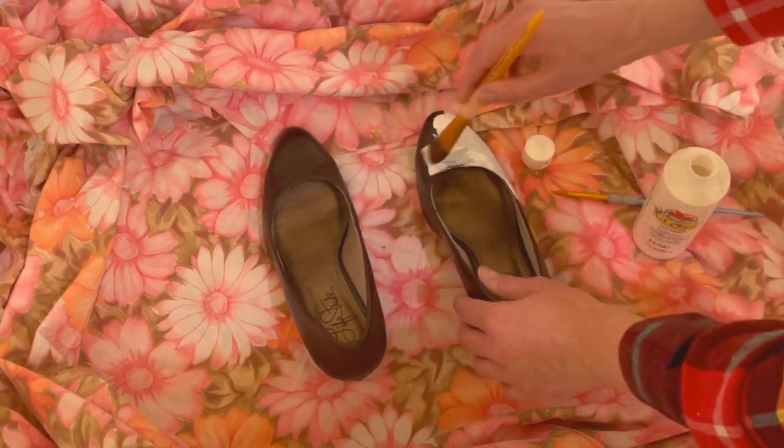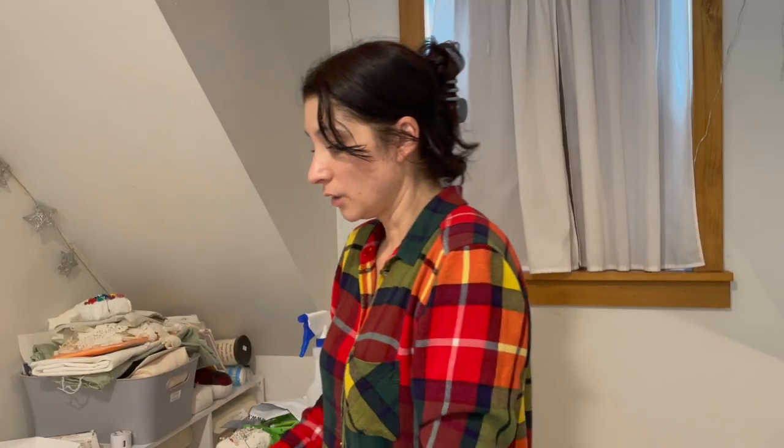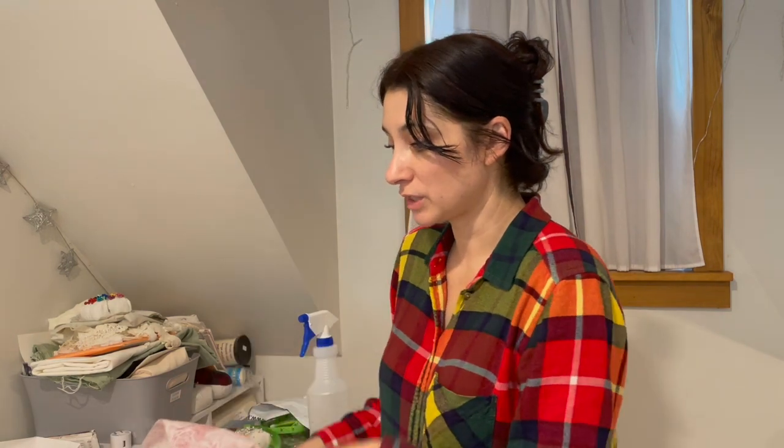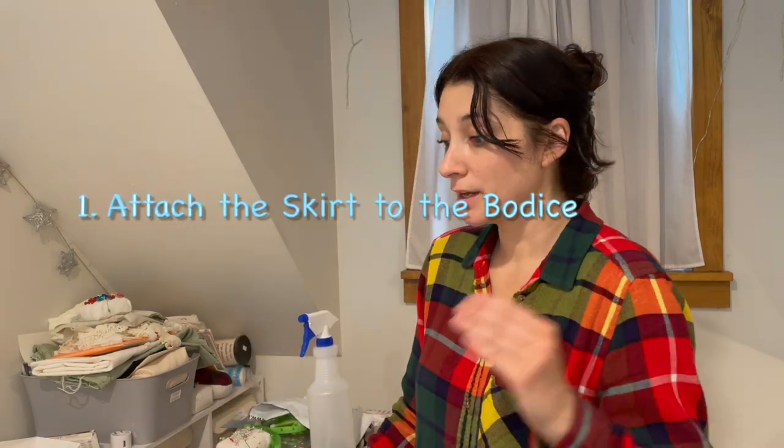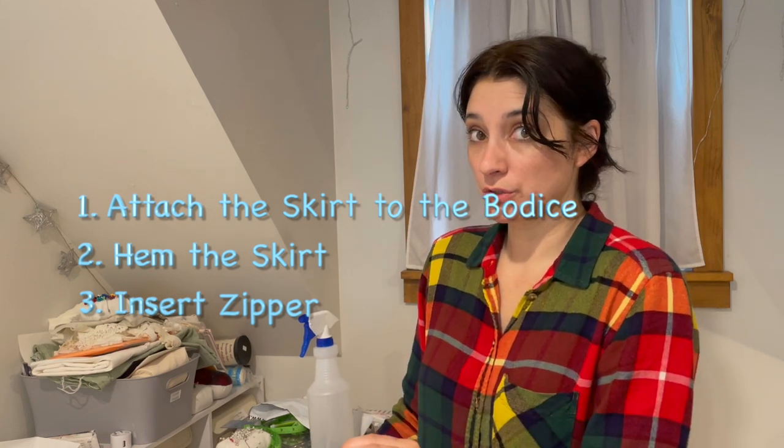Since the shoes were a dark brown, they would show through the fabric, so I began painting them with some white acrylic paint, and I let them dry for a bit while I went back to work on the dress. Okay, all that remains is to attach the skirt to the bodice, hem the skirt, put in the zipper, and it's finished.